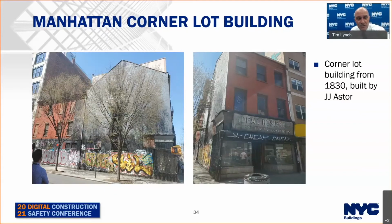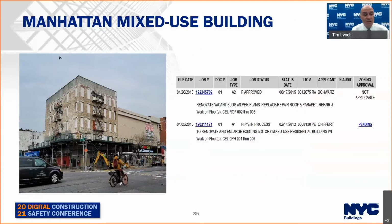But look at what we have. Soft story, no commercial, no structure on the ground floor, and it makes it around the corner. So this building has basically nothing on the ground floor holding it up. Soft story, wonderful. Here's another one that popped up in this metric.